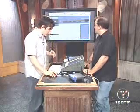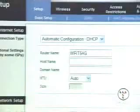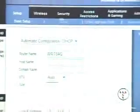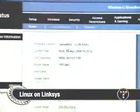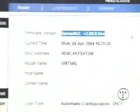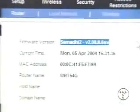Let's take a look at some of them right now. This right here is your standard Linksys setup screen. The way you're going to improve this and reflash the BIOS is under status here, where we can see the firmware version. That does not say Linksys anymore. We ran a little application that overwrote the BIOS, but kept everything intact and just added some functionality to it.